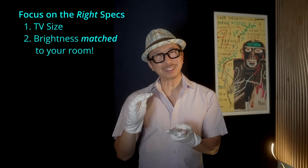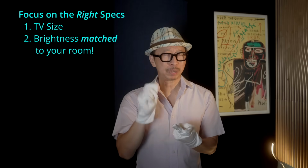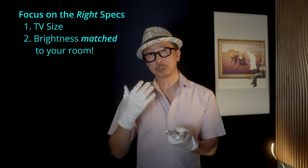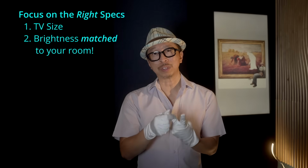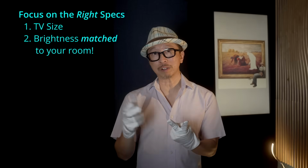A90J brightness is so similar to the C2. I would not choose the A90J over the C2 based on brightness alone. It'd be on other things, possibly motion, possibly you like Sony color, that XR creation, right? Live color. That's what's unique to the A90J. So go for that rather than, oh, I'm getting the A90J because it's brighter than the C2.